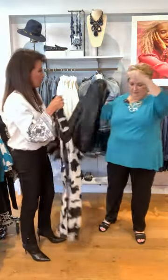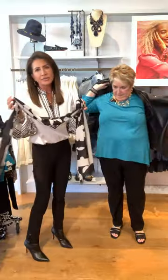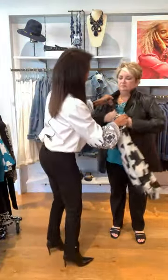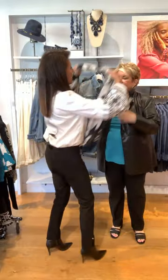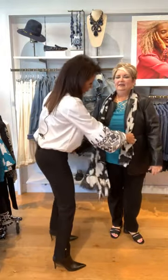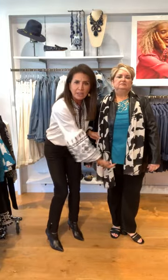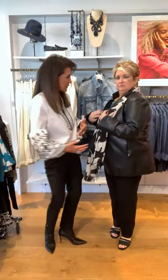So let's put that back on. And then I love a scarf. I love to accessorize. I love to make things my own. So we're going to put this on. Pop the collar. If you want to just let it hang long, you can do that. Just never create a straight line. You don't want to create straight lines along any area that you don't want emphasized.